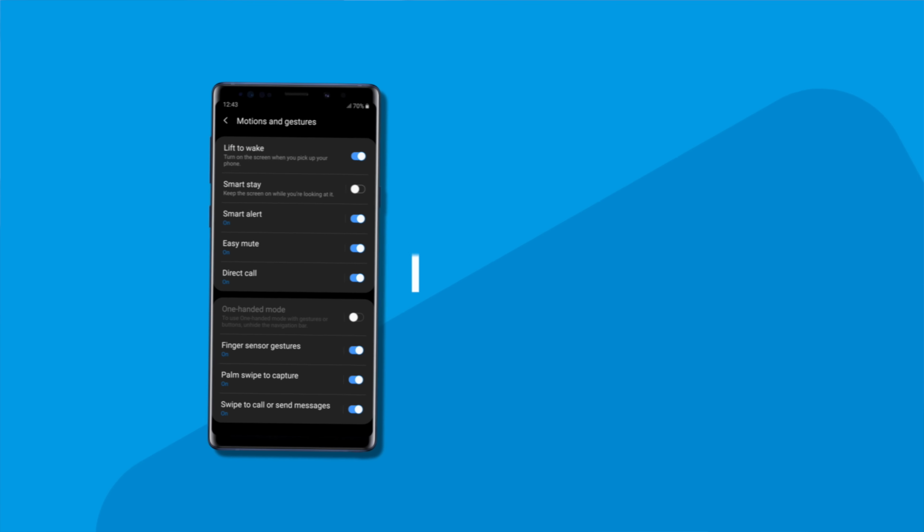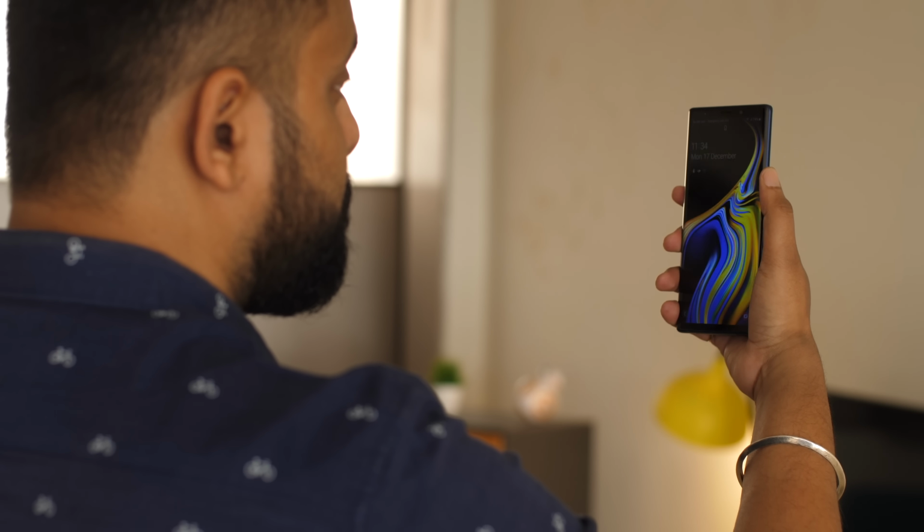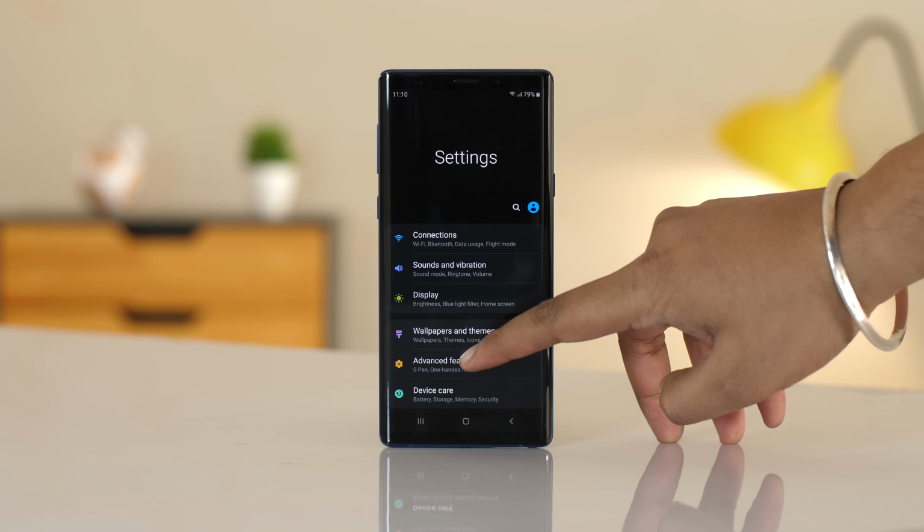If you use the iris scanner or the face unlock on your Galaxy phone, right now you have to press the power button to turn the screen on, and then the phone scans your eyes or face, which is fine. But One UI brings a simple yet handy lift to wake gesture that should make things faster.